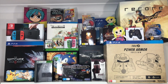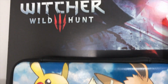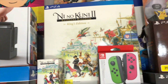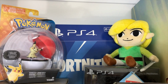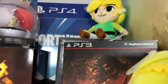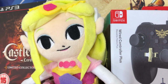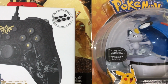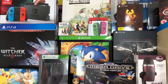So being a collector, when we buy collector's editions, we get heaps of boxes. So I wanted to try and display them in the game room in some form. And I put them on top of a shelf just to see what I can display. And there's a lot of stuff there that I can't display. It's just too many boxes, but I did pick the ones that I really like the most. And there's some plushies in there, just some random items just to make it look really cool.